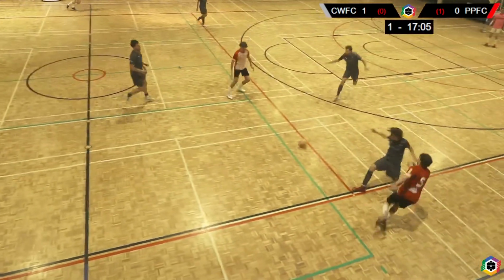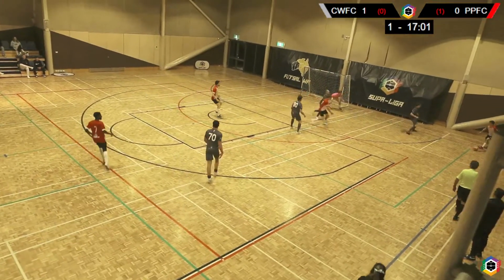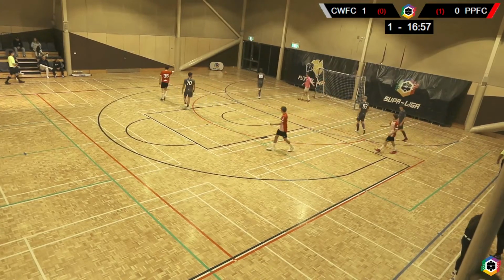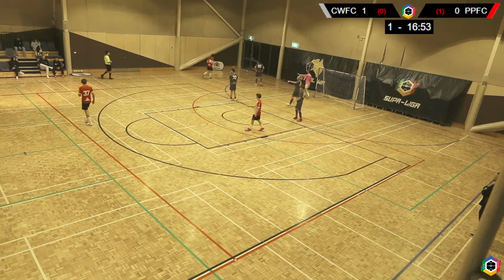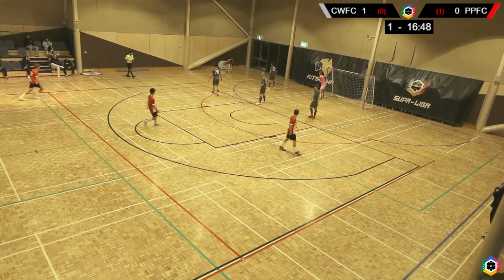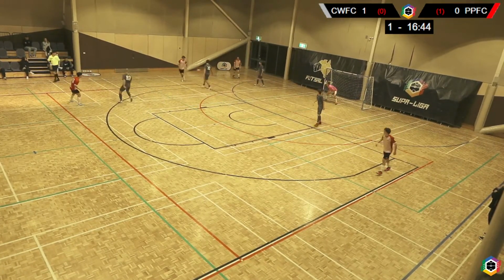Giving back to Alexander. Nice ball to O'Loughlin. Back to Alexander. Can he get on the end of that one? Keeps it in. Gives the ball across, and Jennings just not able to find the back of the net. Jahel checking off first for Fam.